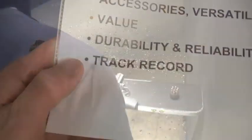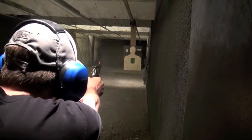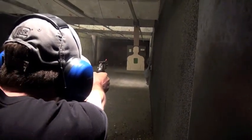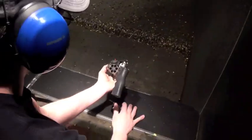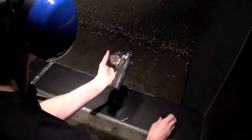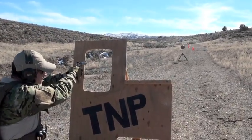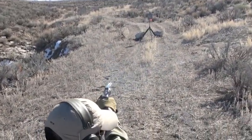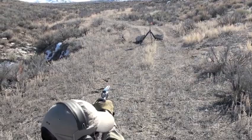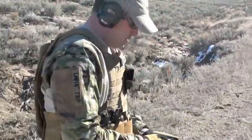Coming to the end, track record. Phenomenal. Since 1985, the GP100's been out there. It's also inheriting the track record, if you ask me, of its previous versions, the Security-Six, Service-Six, Speed-Six line. Outstanding. These are guns that have served in the holsters of law enforcement officers for decades, very, very reliably, until the autos pretty much started to supersede them in the law enforcement arena. It's a great gun. What happened?